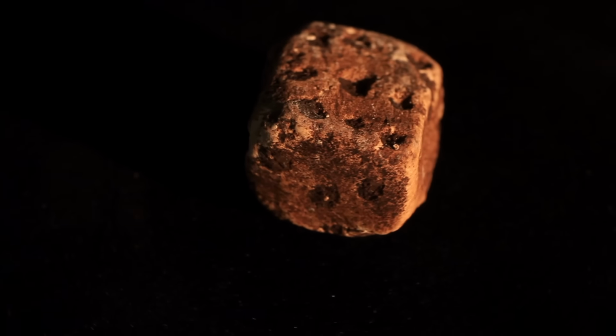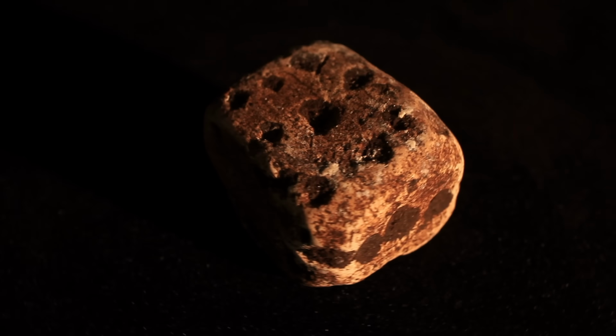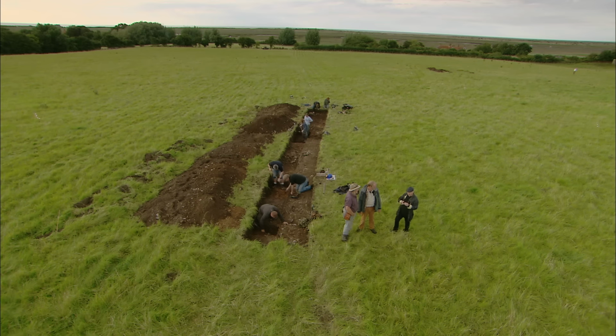We now think the dice found in the Principia may be from a strategic board game played by soldiers whiling away their time. It's a wonky old shape, it looks pretty dodgy.